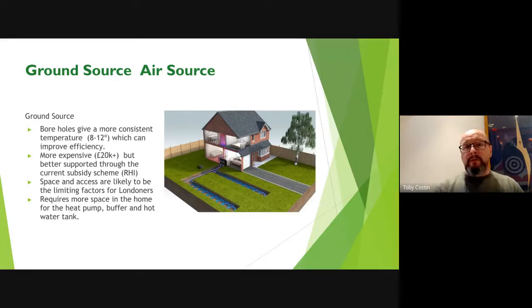Heat pumps are expensive when they're ground source, though. They can be about £20,000, if not more, depending on the size of your house. But at the moment, for this year, there is this renewable heat incentive. So you do have a subsidy that will really support payback over 6-7 years of that.